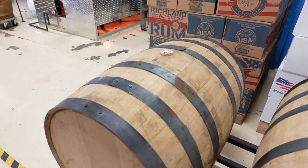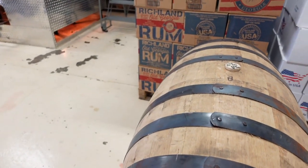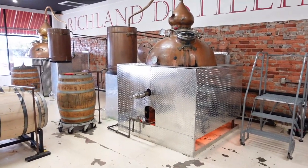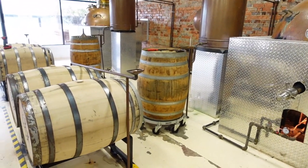Now, you can use them multiple times. For us, though, we're only going to use it once. Then you have an outlet to get rid of them. There's Omaha Brewery not far from here. They use it to age some of their brew. So in those scenarios, we'll sell them to customers, things like that.